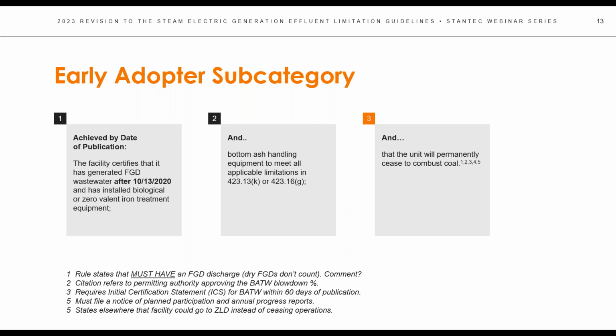The citation refers to the permitting authority having approved the bottom ash transport water blowdown percentage. That's part of the BPJ analysis. Has that been completed by the permitting authority already? It requires the initial certification statement for bottom ash transport water within 60 days of publication.